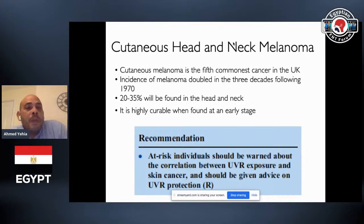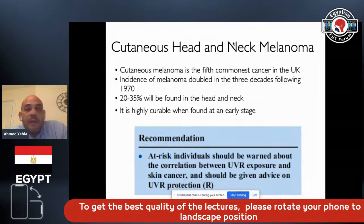For melanoma, it is the fifth commonest cancer in the UK, and the incidence of melanoma has doubled in the last three decades. It presents around 20-35% in head and neck. The earlier the stage at which we find this cancer, which is the most aggressive one of them, the melanoma, the higher the curable rate. Then comes a recommendation, which mainly comes from the ENT UK guideline 2016. So people at risk should be warned about the correlation between ultraviolet radiation exposure and skin cancer, and should be advised about protection.